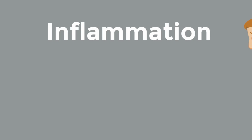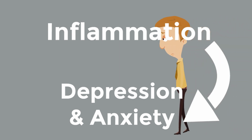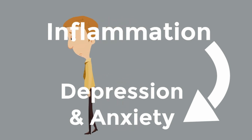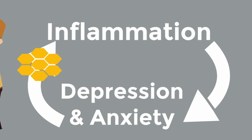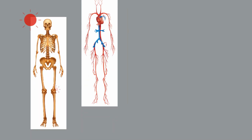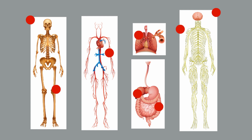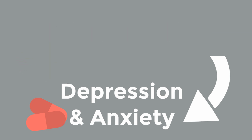Inflammation is an important cause of mental disorders, like depression and anxiety, but it works both ways. Inflammation increases the risk of depression, but feeling stressed and depressed can release more cytokines and increase the risk of inflammation. This vicious cycle explains why those with other inflammatory disorders that affect their lungs or their heart, for example, often get depressed as well. And interestingly, one of the things that antidepressant drugs do is decrease cytokine levels.